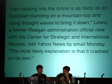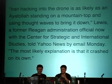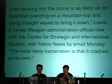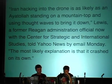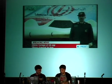So, given that the drone crash-landed in the Iranian desert, you'd expect that the U.S. would shortly release photos of the wreckage, of drone pieces strewn across the landscape. Well, actually, Iran is the one who released the picture, and here's the crashed drone completely intact.